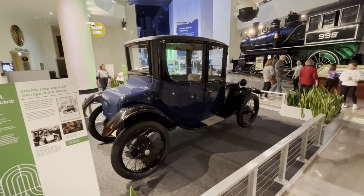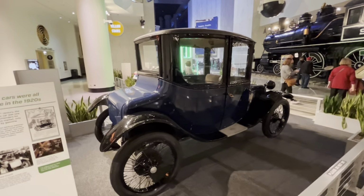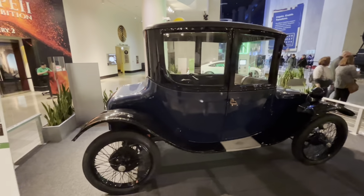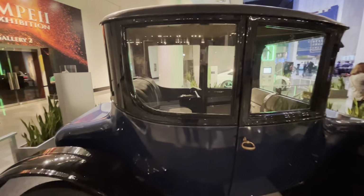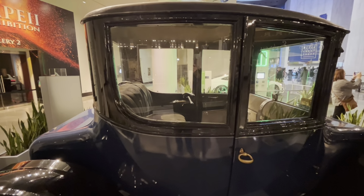engines to diesel-powered engines. Believe it or not, this is an electric-powered vehicle, the Milburn Model 27L Light Electric from 1923. I've seen cars like this before at other museums. You notice it's got the lever inside. That was what was used to control the vehicle.